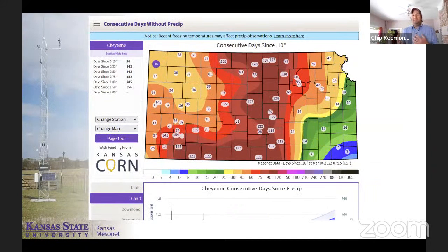And when did it rain last is another tool that's found under the precipitation part of the menu. It's called consecutive days without precip. This is, once again, updated last Friday. But we can look at how long it's been since we had 1/10 of an inch or an inch. Note that if there was snowfall that might have equated to 1/10 of an inch, we might not have captured it very well. So this product isn't the most useful during the winter, just because it doesn't accurately assess it.